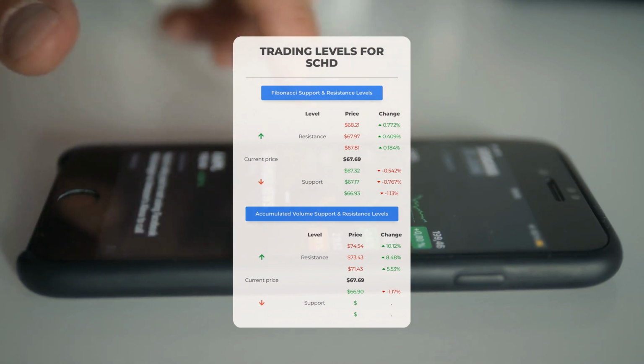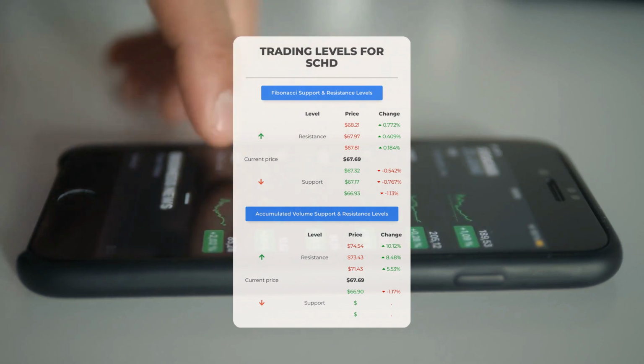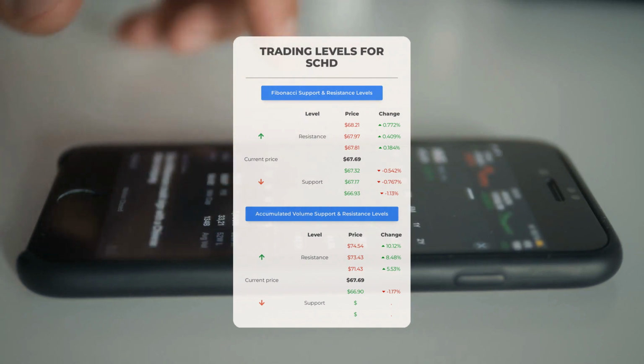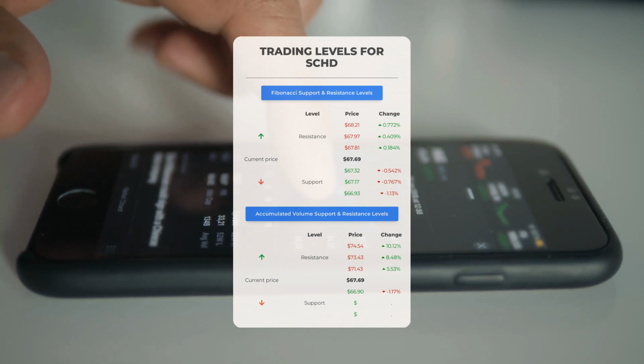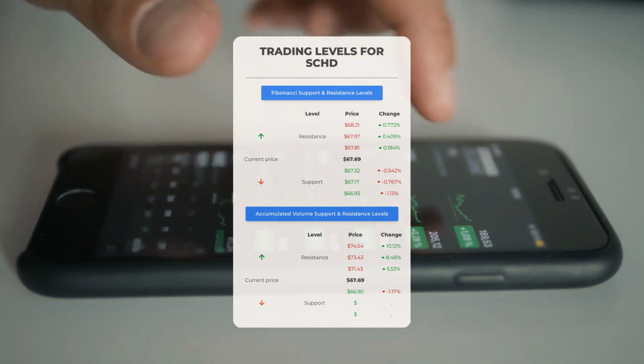On the downside, SCHWAB U.S. Dividend Equity ETF encounters its first support level at $66.90. If this support level holds, it could present a good entry point, with the anticipation of a rebound.